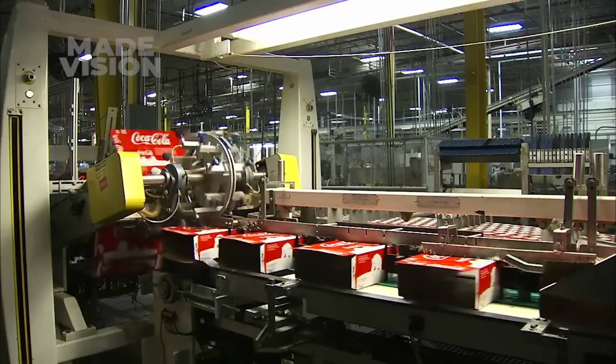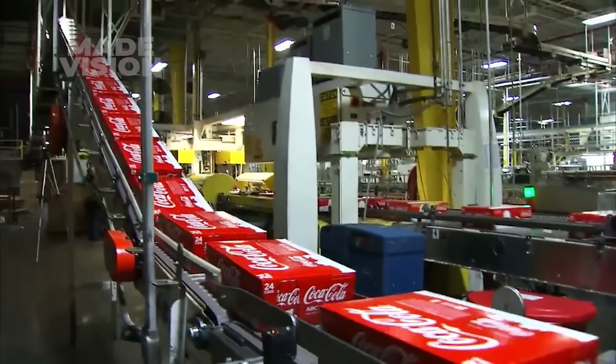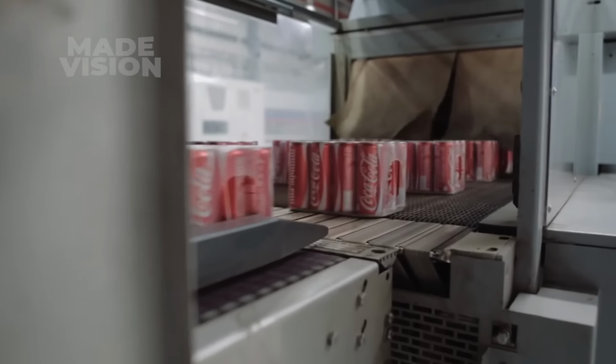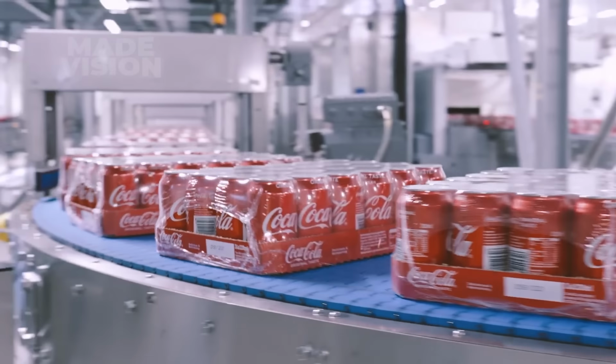Machines ensure that these boxes are precisely the right size to hold the cans securely, minimizing movement during transit. Think of it as a perfect puzzle, where every piece fits just right. Once the cans are packed, they are shrink-wrapped to secure them for shipping. This process involves wrapping a plastic film around the boxes and heating it to shrink the film tightly around the cans. Shrink wrapping ensures that the cans stay firmly in place.